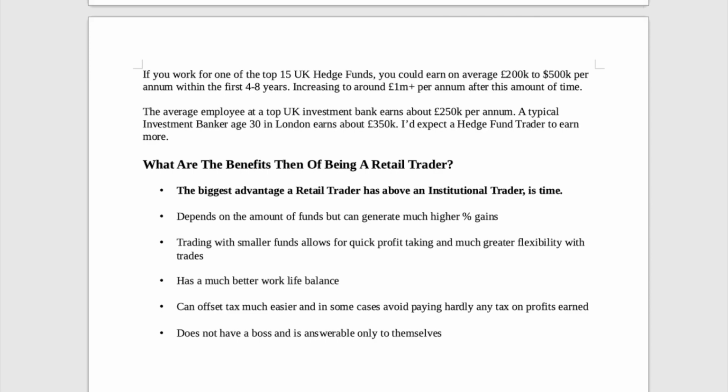Now compare this to the benefits of being a retail trader. So first and foremost, the biggest advantage a retail trader has above an institutional trader is time. So you're not having to perform consistently over 3 months, 6 months, 1 or 2 quarters, with the threat of losing your job. And of course, depending on the amount of funds that you have, and now with all these prop firm challenges that are out there, you are able to generate much higher percentage gains, because typically a hedge fund might look to make 10% a year at best, whereas you could probably do that in a good month.